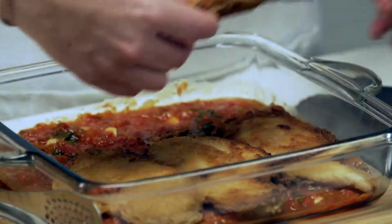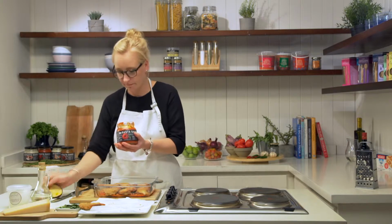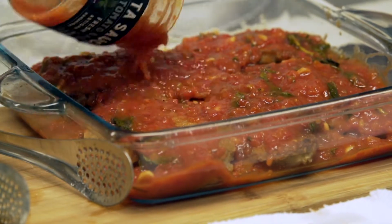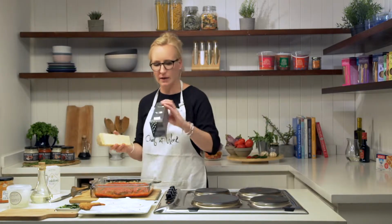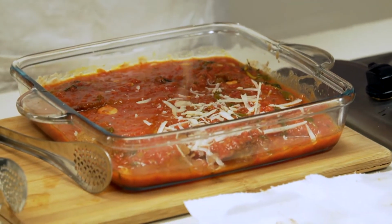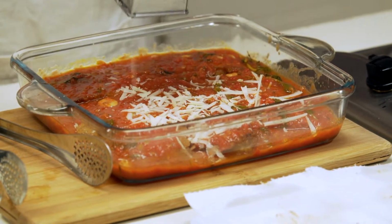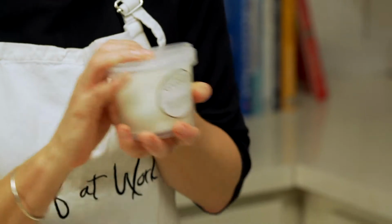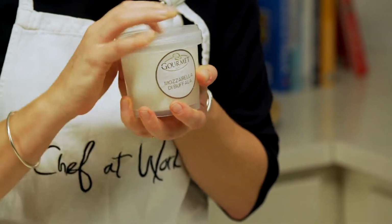Let's hope it all fits. And we're gonna start layering with the second one. Some beautifully fresh Italian Parmigiano. Now, Gourmet Egypt, you can phone them and they will provide you with either sliced, shaved or whole Parmesan. And the star of the party, fresh buffalo mozzarella, produced in Egypt, and it is beautiful.